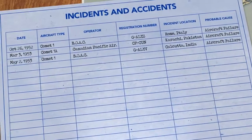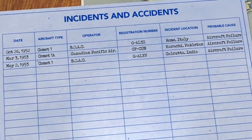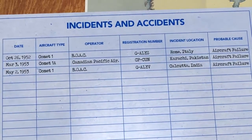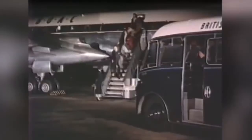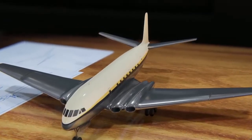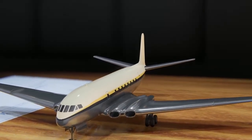But then, just 2 months later, another incident, and this time far more catastrophic. A Comet leaving Calcutta ominously disintegrated while flying through a severe thunderstorm. And only 8 months later, another Comet exploded shortly after taking off from Rome. After these rapid succession of incidents, BOAC, the airline with the most Comets in service, had no choice but to ground their fleet. The focus shifted to a suspected turbine explosion in one of the engines, so the engine housing on the other Comets was reinforced.